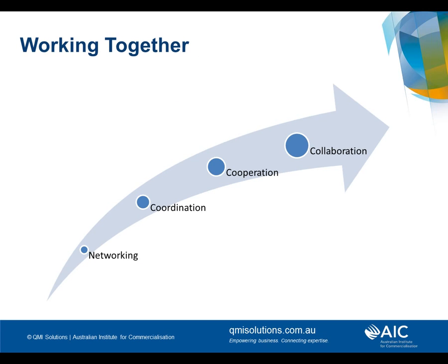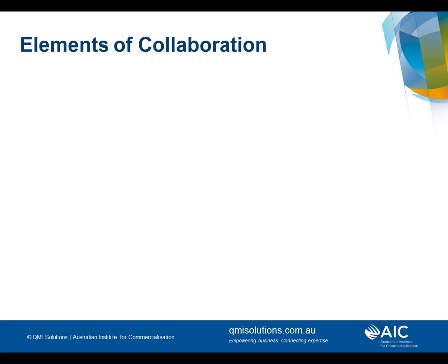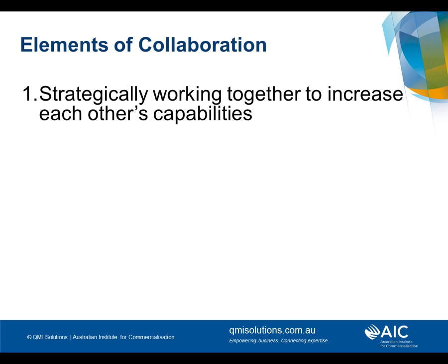So what is this collaboration thing? Well, is it networking? Well, it's more than that. Networking is, and I'm sure we're all in lots of networks, where we exchange information. Is it coordination? No, coordination is synchronization and integration of activities. So it's more than that. It's more than cooperation, where we're sharing things for mutual benefit instead of competing. Collaboration is actually working together, building on each other's work, and getting an advantage that you couldn't have got by yourself.